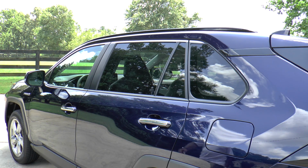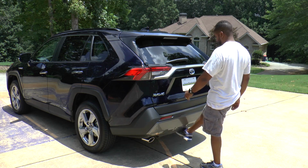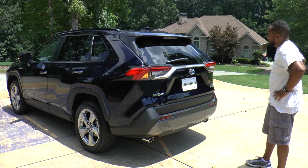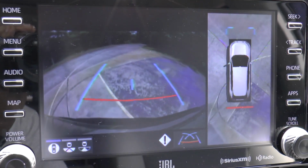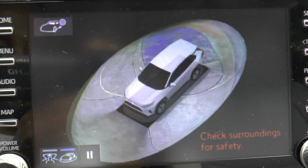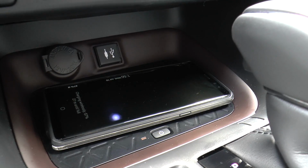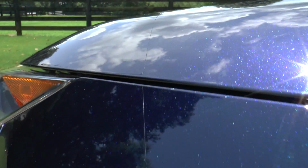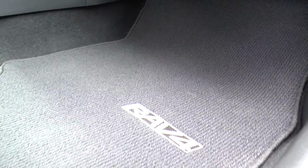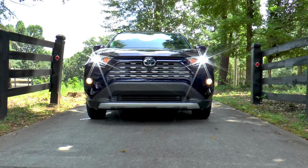The limited grade advanced technology package includes smart key system on all doors and liftgate, hands-free foot activated power liftgate, bird's eye view camera with perimeter scan, overhead 360 degree view, and Qi wireless charging. Wrap things up with the panoramic sunroof, paint protection film, and carpet floor mats and cargo mat, and you get a total M.S.R.P of $40,279.